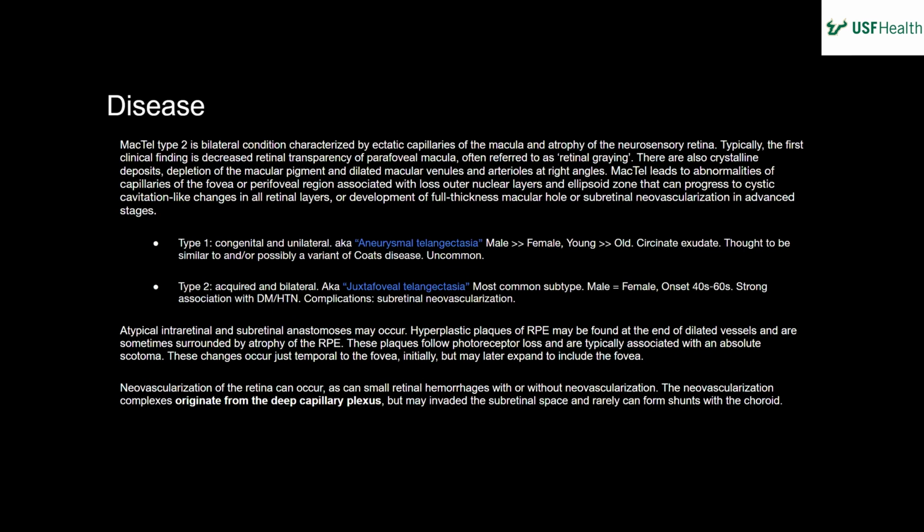So the disease is MacTel type 2 specifically. It's a bilateral condition characterized by ectatic capillaries in the macula and atrophy of the neurosensory retina. And so you have that characteristic decreased retinal transparency, known as retinal graying. And then, like I said, these crystalline deposits, you can have cavitation-like changes that can develop into full thickness macular holes, like Dr. Cohen mentioned in a few patients. And you can get subretinal neovascularization.